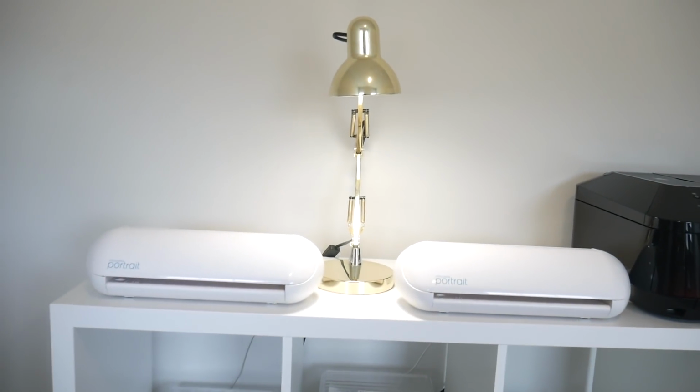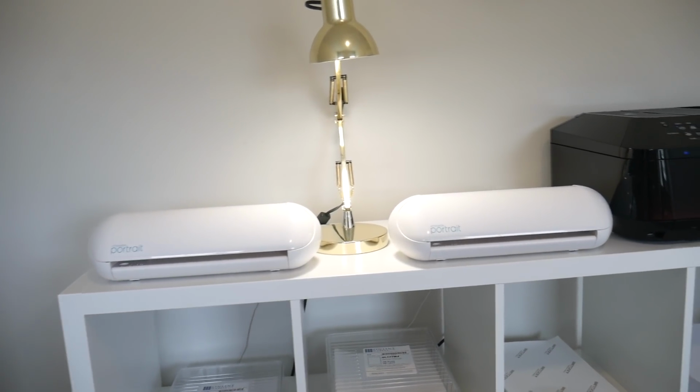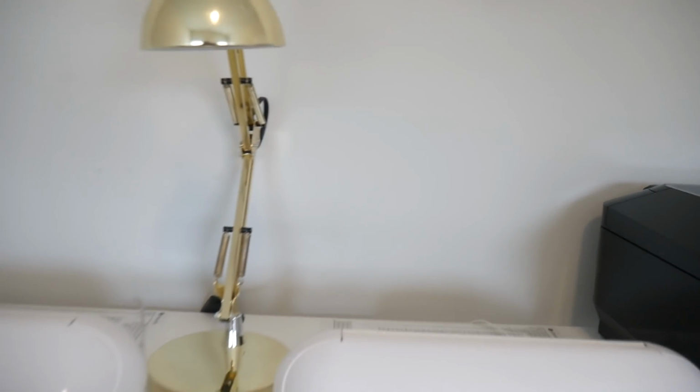Back here I have my mats. They just live back there. And if I need any additional lighting, because sometimes the Silhouette machines might start acting crazy if you don't have ample lighting, I will use that lamp, but this office gets pretty decent lighting. So I really don't use that too much.